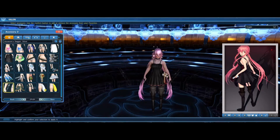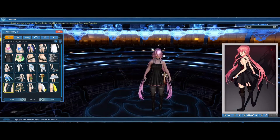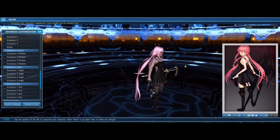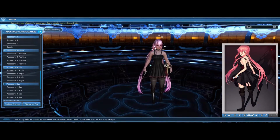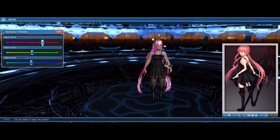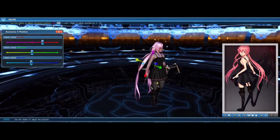For accessory number 2, we used the Assassin's Dagger in silver. This came from an AC scratcher from months ago. I honestly don't remember which AC scratcher it was. But because this dagger starts up here in the forearm, I simply changed the position to be slightly lower using the red axis, so it looks like she's kind of holding the dagger and getting ready to murder somebody.